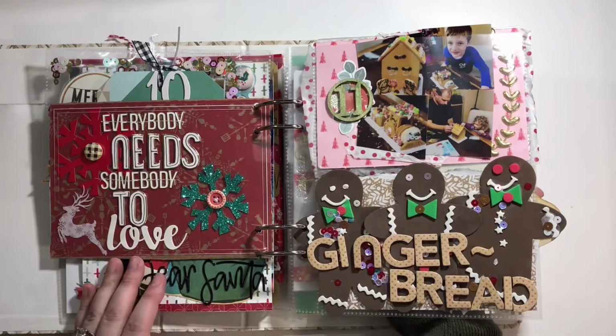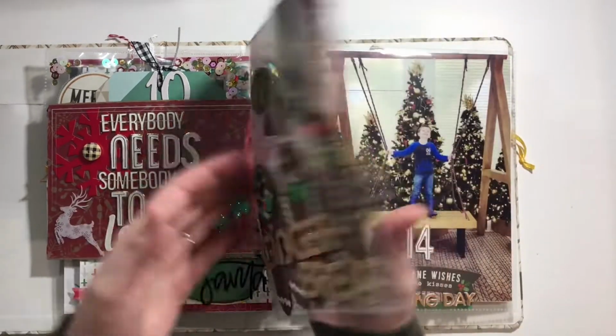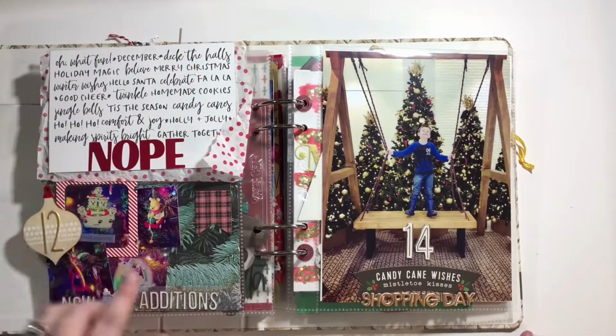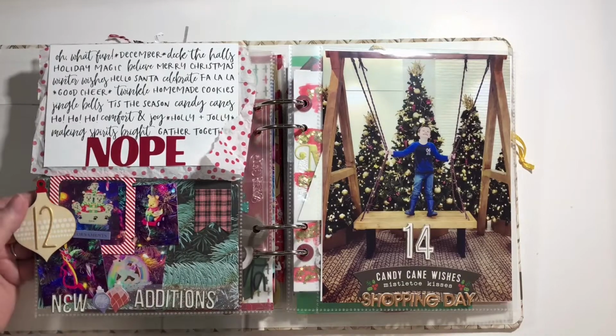It makes me really, really happy. And it's nice to have these little bits of ephemera from the season in your album. Day 12 is actually down here, which is just the ornaments. I document the new ornaments we get every year.